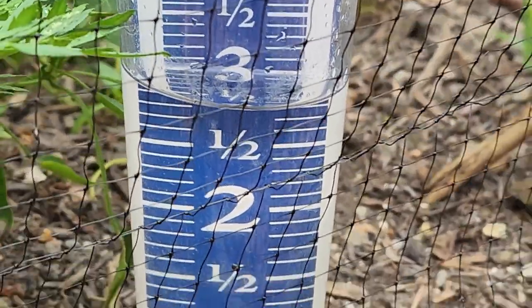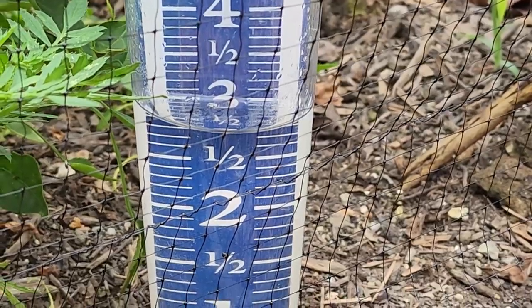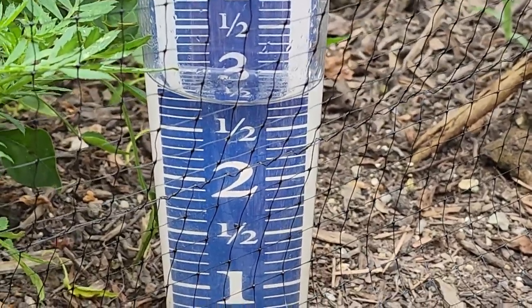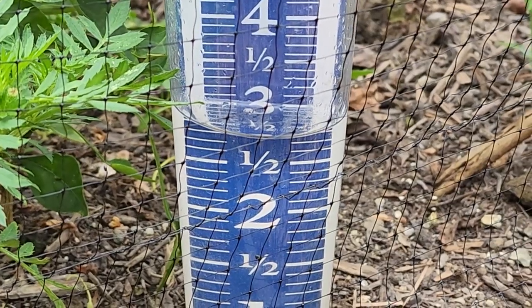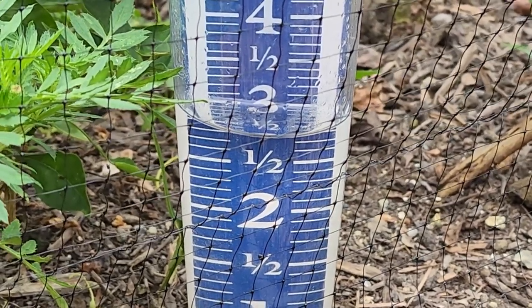When I say we finally got our rain caught up this week, we got a good 3 inches, if not more, this week. And that is more than we've had all summer, I think. Oh, so lucky.